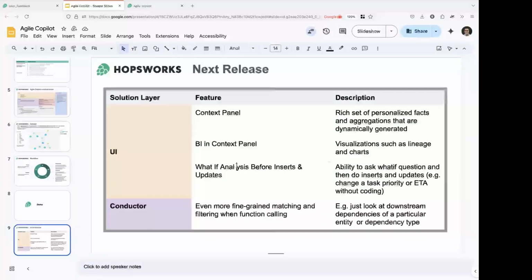Then there is what-if analysis. Right now we compute aggregates. If you have a specific story, and the story has a set of connected tasks, what are the total amount of time and total amount of effort that you need to solve that story entirely, including all the subtasks and so on? That's already available as one of the questions that the copilot can answer.